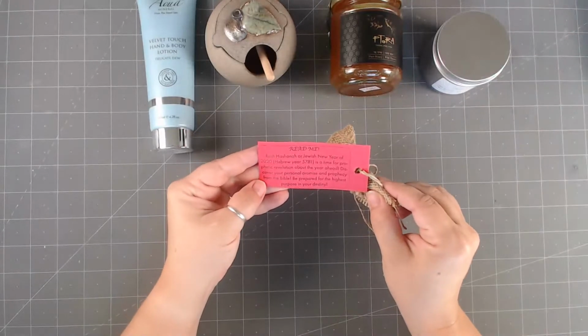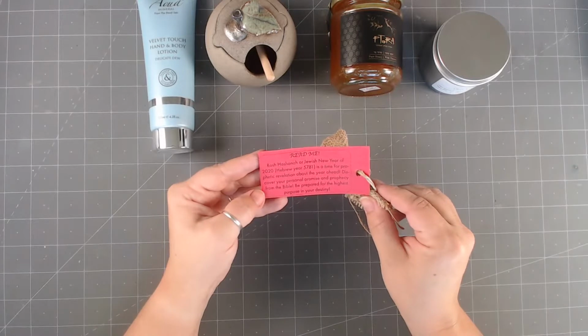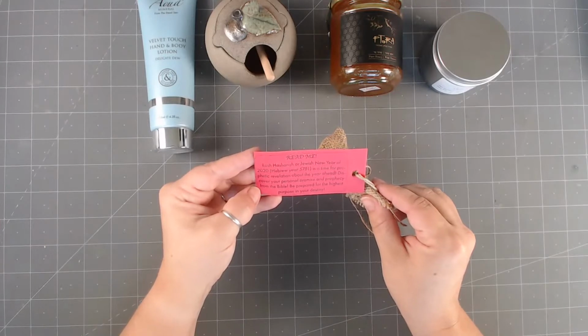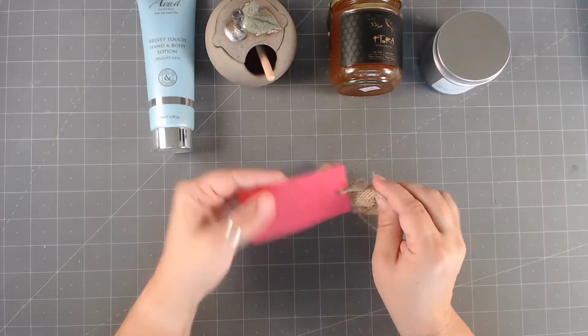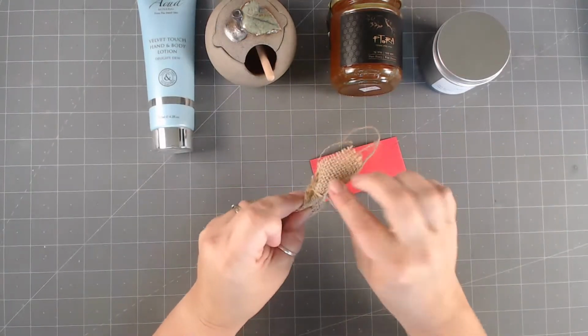Okay, read me. Rosh Hashanah or Jewish New Year of 2020, the Hebrew year of 5781. It's a time for prophetic revelation about our year ahead. Discover the personal promise and prophecy from the Bible. Be prepared for the highest purpose of your destiny. So let's see what this is all about.